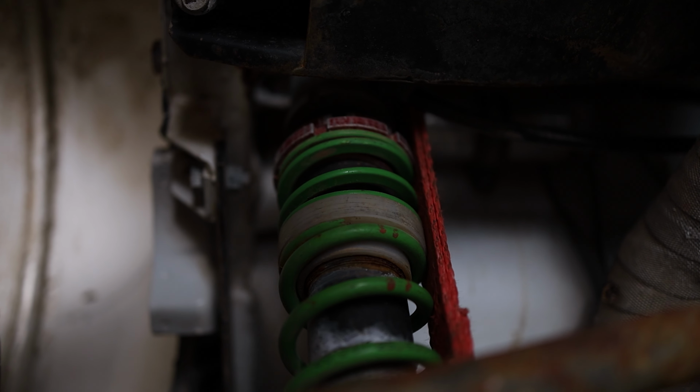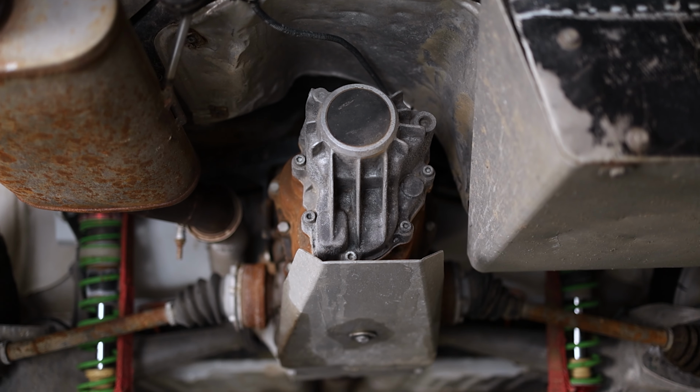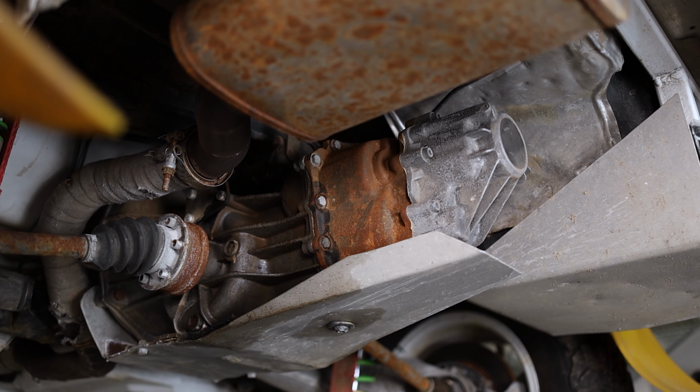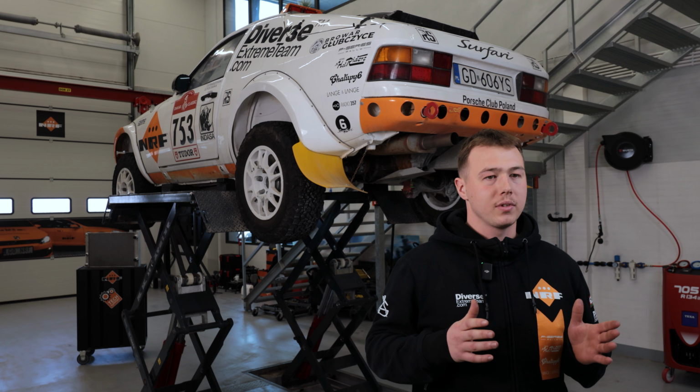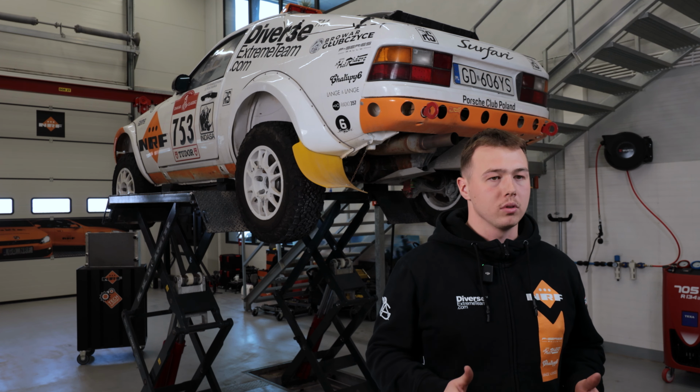In the suspension, two most important changes: the way they work and the design of the control arms. The shock absorbers now work better thanks to new mounts. We decided to change the control arms from steel to aluminum. Now they are lighter and more durable.